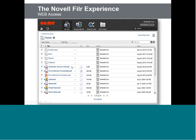You can see a couple of other things here, such as the number 4, and that indicates there are comments associated to this file. So even though you're working off a mobile device, a browser, etc., and you're looking at specifically your files, you can still collaborate with your teammates around these files by commenting. Hey, I like paragraph number 2, or I think you should change slide number 4. Whatever the case may be, you can leave those comments for people that you're collaborating with, and there's no need to email those files back and forth, clogging up your email system, and so on.